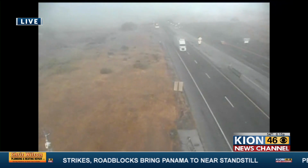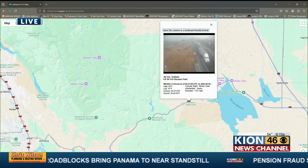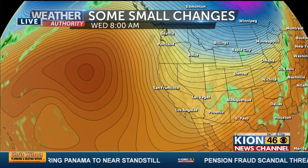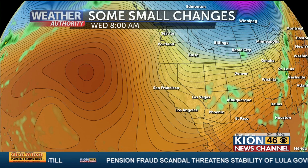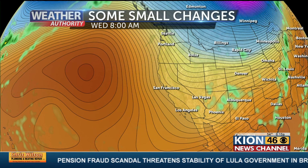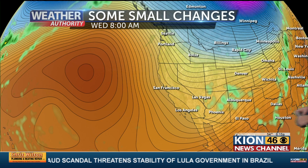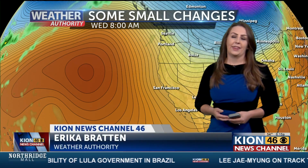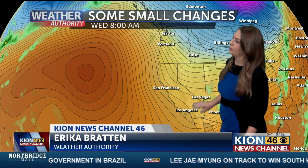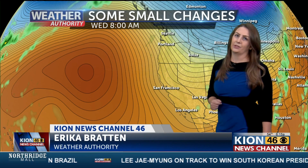But again, look at that fog. It is there, and it's going to remain in place for at least another hour or two here. Low clouds are going to be very slow to disappear from those inland locations, but eventually we will see that sunshine out there. We have a little bit of a cool down happening today, and that is because we have this trough of low pressure that's digging back down into our area.